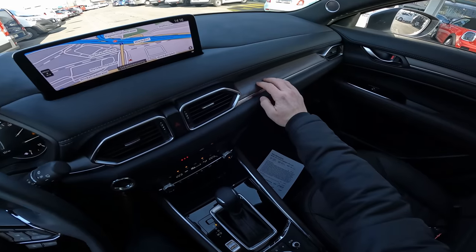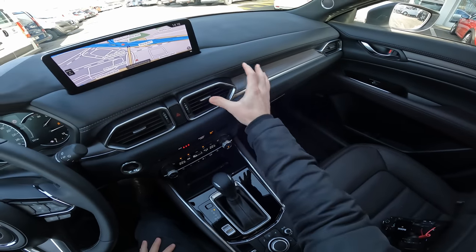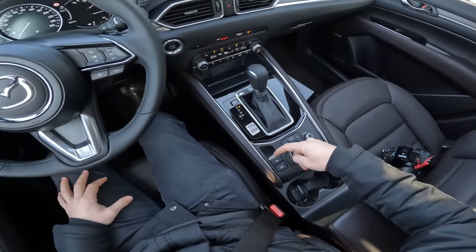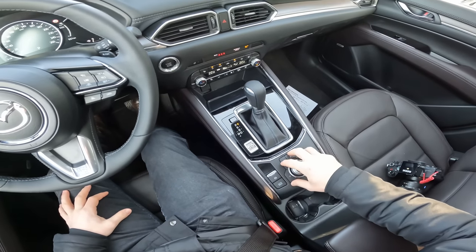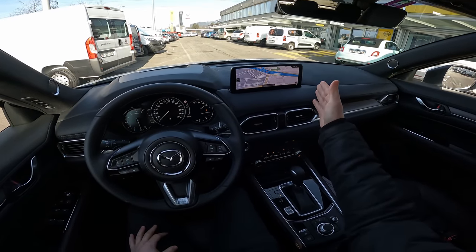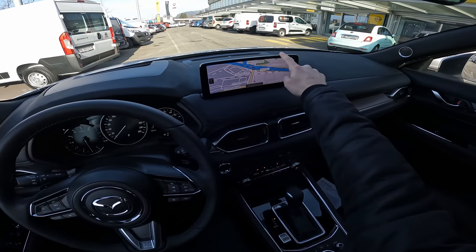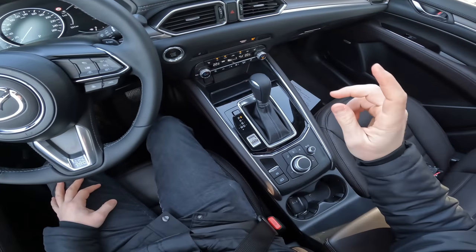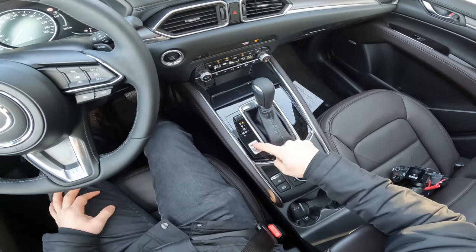Of the dash with a little bit of fake wood here, soft everywhere, soft everywhere. You have soft material and a good quality electronic handbrake, auto hold. Here are the controls for the big infotainment system. Also, I like very much the way they position it this time. It's also a little bit bigger and it looks nice. It's not a touchscreen, but anyway, we will talk about that later in the other video.